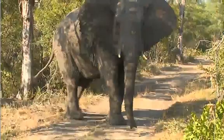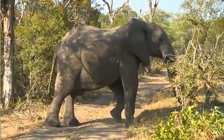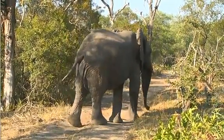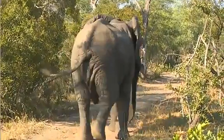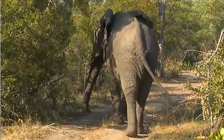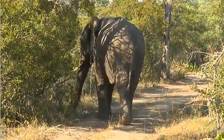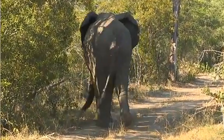Hello, mister. So we are checking this area where Stef had the leopard tracks, and we've just come across an Ellie bull. And it looks like the way he's smelling, he might be trying to track a breeding herd.